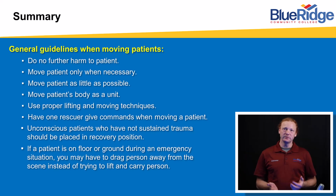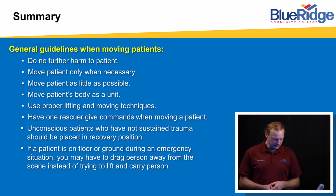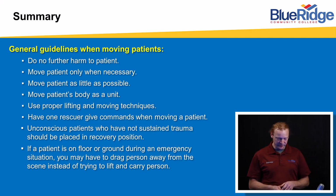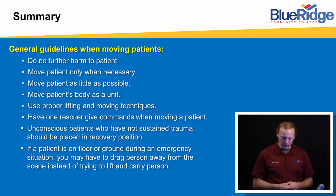Remember, if we're not using proper techniques, not only are we potentially going to cause injury to ourselves, we're potentially going to cause injury or further injury to our patient when we drop them. Have one rescuer, preferably at the head of the patient, to give the commands on when to move the patient. Unconscious patients cannot help you, so they will be more difficult to move.